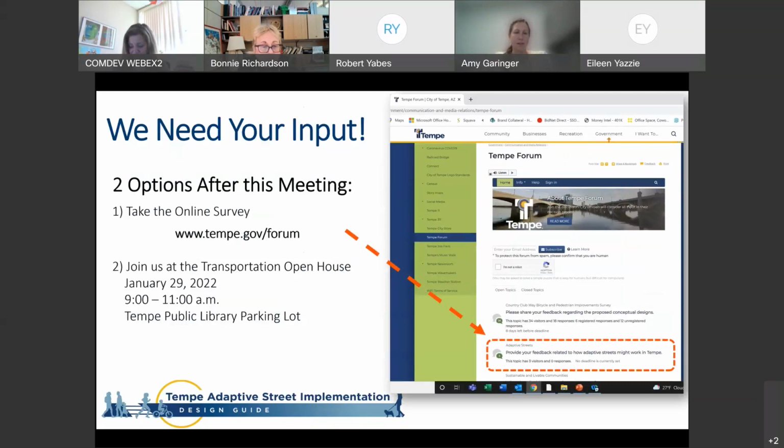This is in the southeast corner of the Tempe Public Library parking lot, where we currently have a park and ride. And so that is a new use of this part of a parking lot for our rapid city bus service. While we're out there talking about adaptive streets, we're also going to be displaying 3 prototypes for our transit shelters. So you'll be able to sit in them, walk around, take a look, talk with our consultant group about the transit shelters that we'll be placing beginning in late summer this year.